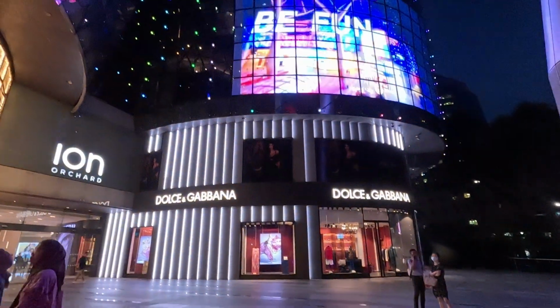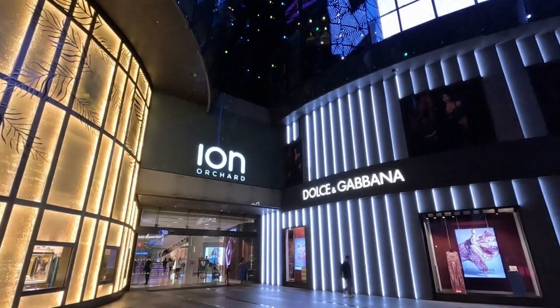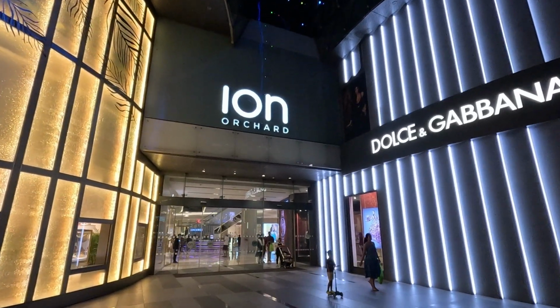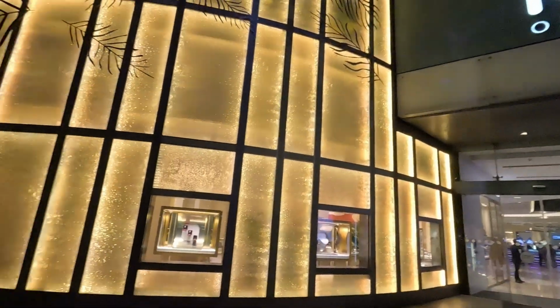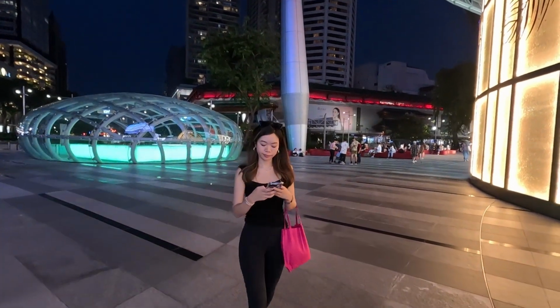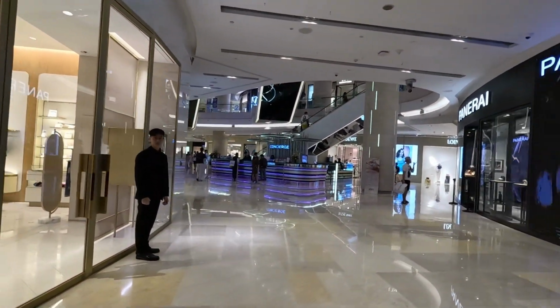Okay, this looks like a more modern mall. Let's see how it compares with the epic Thai malls in Bangkok. So, do you think this one can compare with what you got in Thailand? I don't know. It definitely looks more modern. It's got LED lights, man. All right, here we go. Depends which mall.